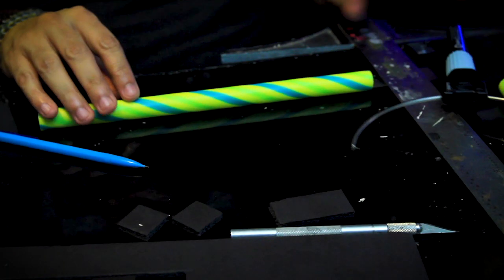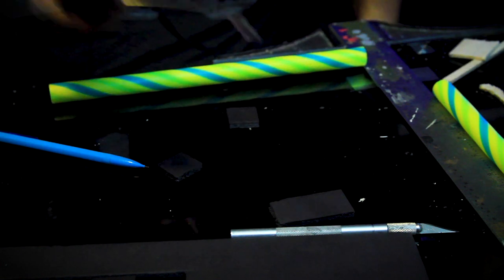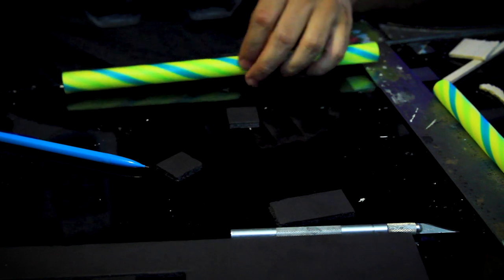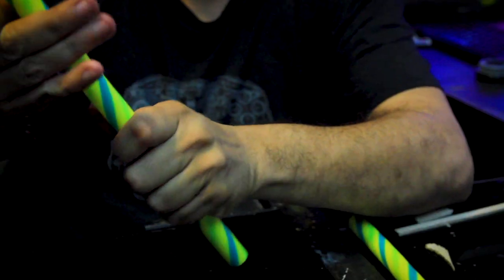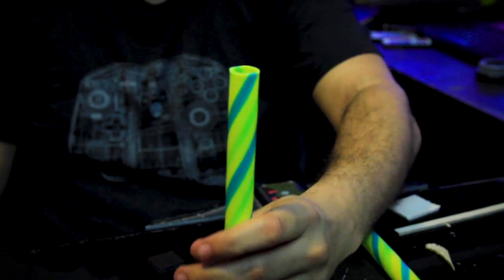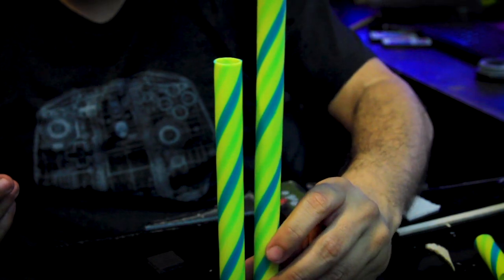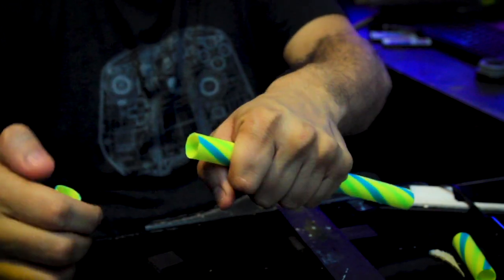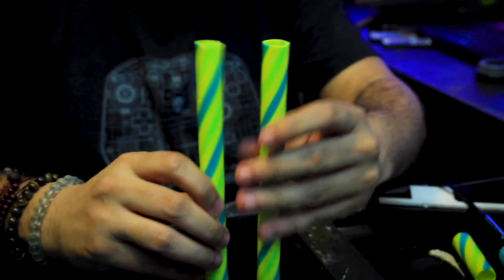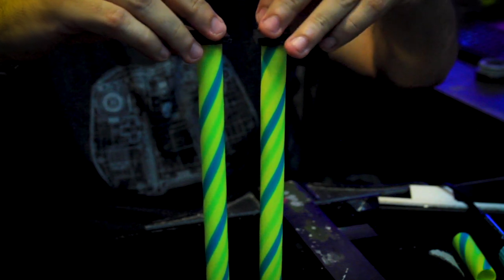So next up, I'm building the columns. Cut this guy right here. Got my little foam cutter, but I'm gonna actually use it for the plastic. It actually works really well. Perfect. Look at that. So I gotta do the same thing to this guy too. Perfect. Now I can put these guys here.